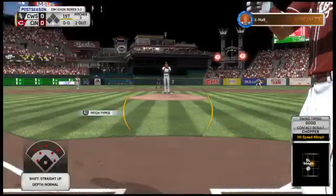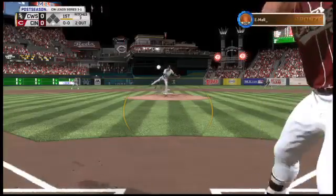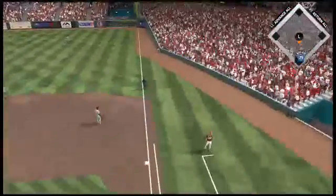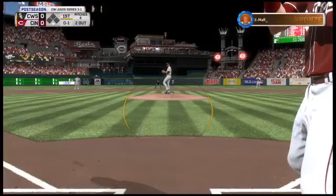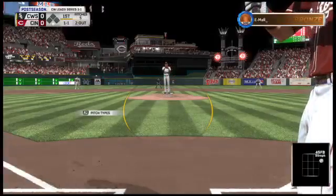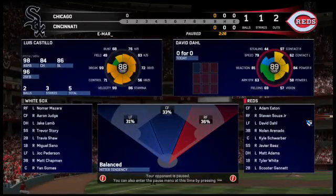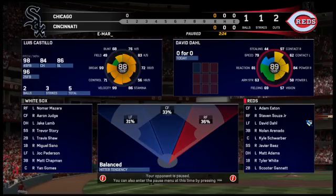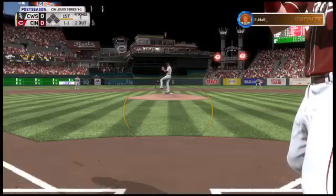Striding into the box, David Dahl. First cuts for him here with the bases open and 2 away. Grounded up the first baseline, but this is foul for the first strike. Now the 0-1. A fastball that just misses inside. That one missed, but bases are empty here with 2 men out.